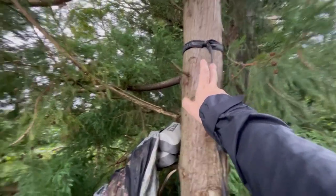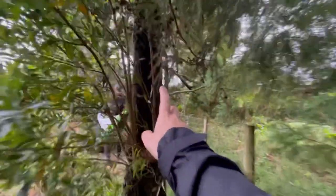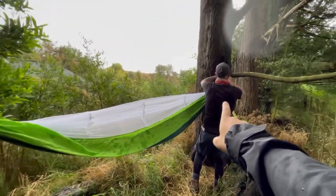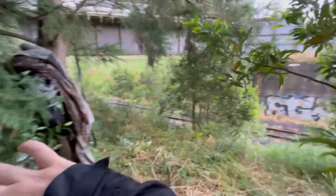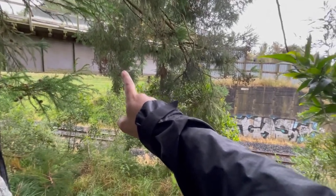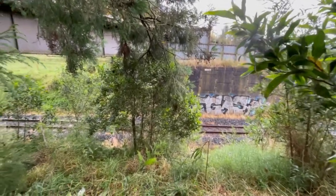Hung my daisy chain there. I'm just going to connect my hammock between there and here. And Phantom Cat, sitting his here and here. And then we're going to put up our tarps, and then we're going to be looking out over the railway tracks under this bridge. How cool is that? Fantastic.